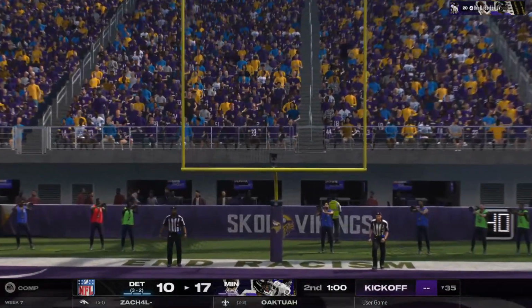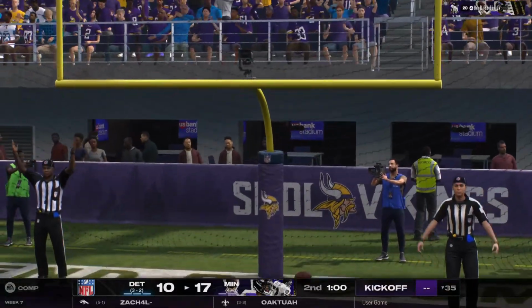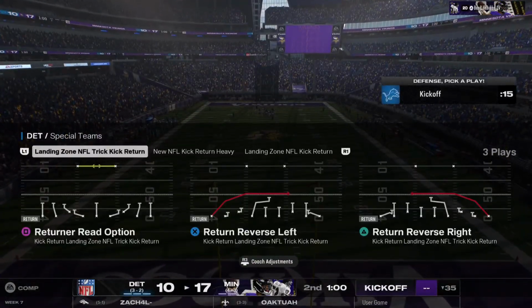And the Vikings will take the lead here in the final minute of the first half. Damn, but he rolled out to the right and got that huge play. That was a bad defense on my end.